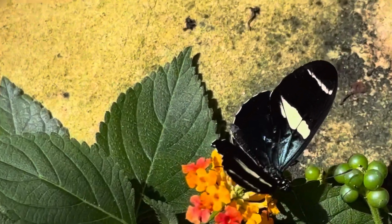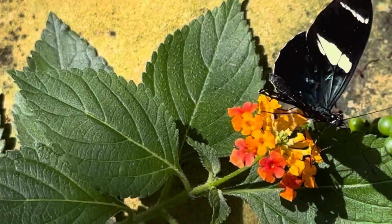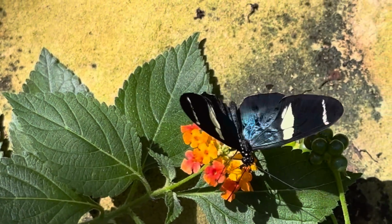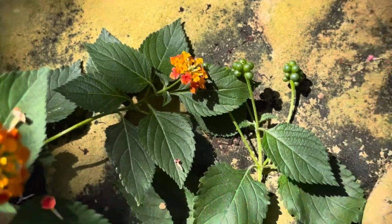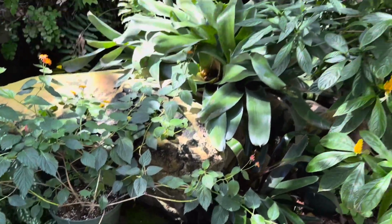And I'm just going to zoom in on that lantana flower. Isn't that a gorgeous flower? And look at that butterfly. It is enjoying the bloom. It's getting nectar from that flower. I did plant a bunch of lantanas, so we're going to see if I can get them to bloom.